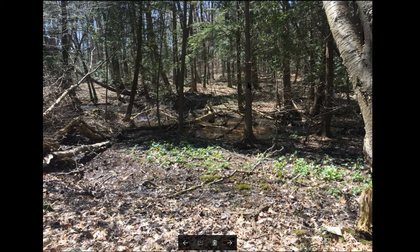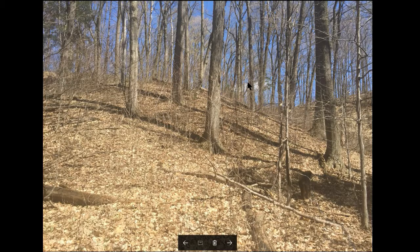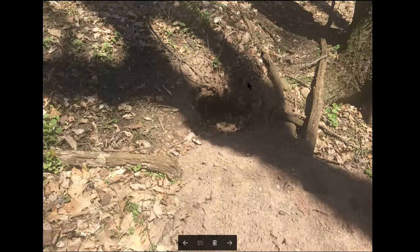And when we got down, we looked around, could not find any other distinct trails, so I know that people hike in there, but where they go, I don't know. So we headed ourselves back up. The slope looks more intimidating to get up and down than it really is, but it is a good climb. And so we're headed up towards the apex of the berm again.